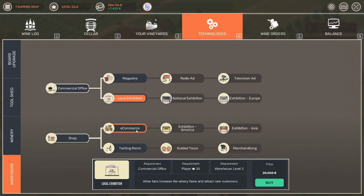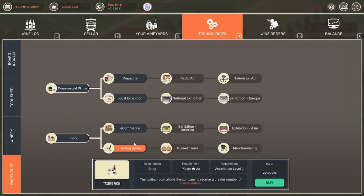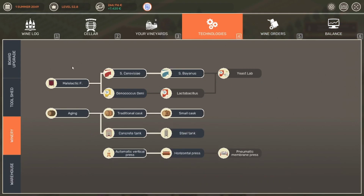I could use some more customers, but over here we have e-commerce, which allows you to sell to new customers and carry out online marketing campaigns. And then the tasting room gives just a greater number of special orders. Because both of them were the same price, I think I'll go for e-commerce. So let's get that built.